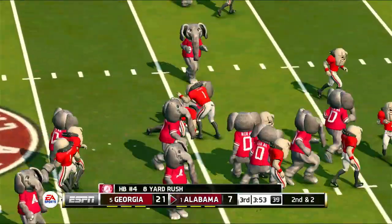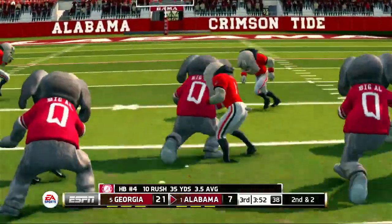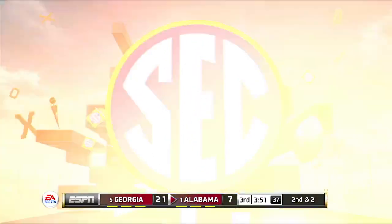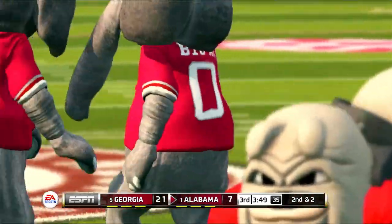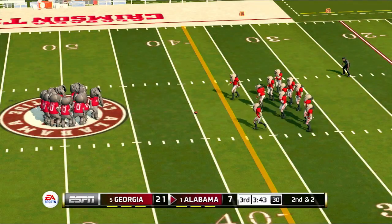Gains his way to the 40-yard line. A nice job by the offensive line, and they pick up a gain of 8. That makes it second and 2. So it's second down and about 2 yards to go.